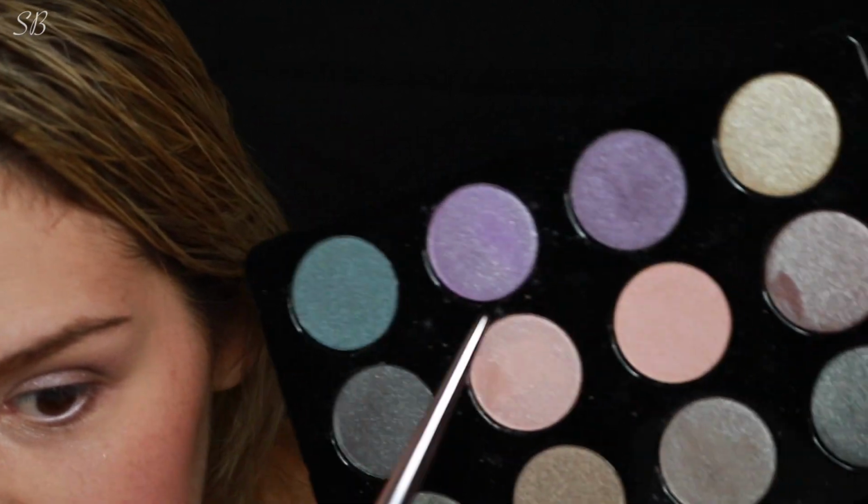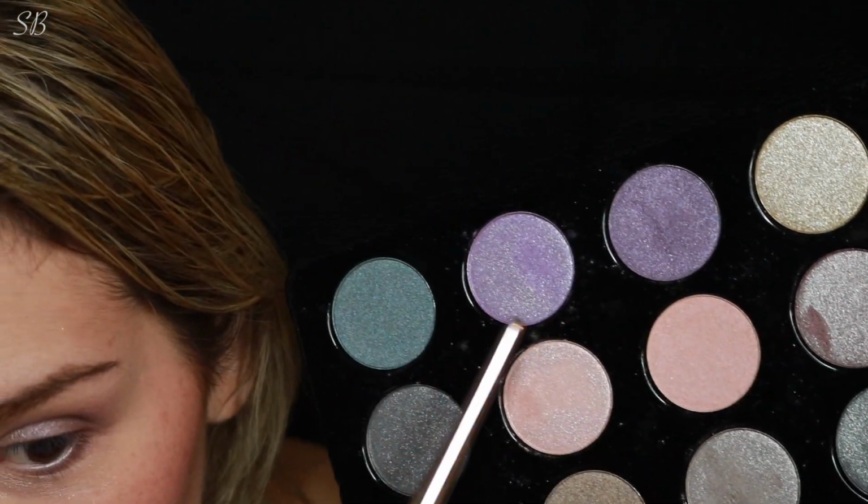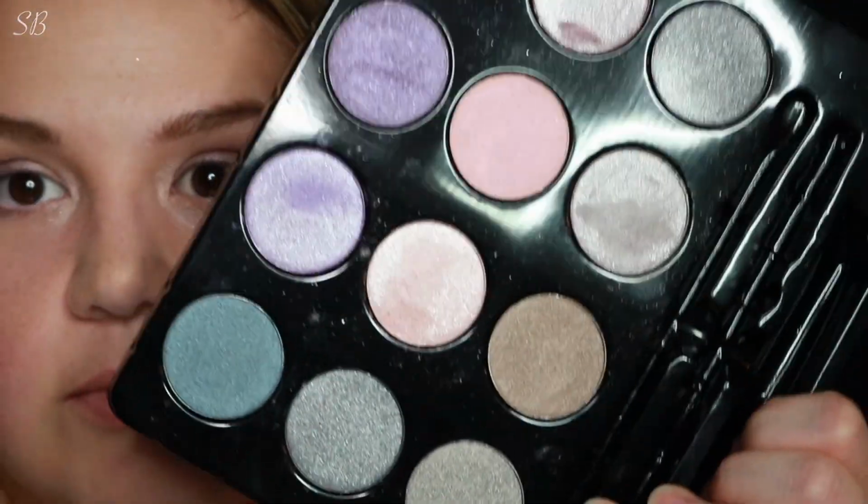Okay, so I think that's going to be it for eyeshadow because I'm getting so much fallout. And there's not really a lot of looks I can do with these colors because they're turning out to be very silvery gray and lots of the same colors and nothing too dark. So it's not like I can really intensify the crease or the outer V area. But now let's just get rid of some of this fallout.